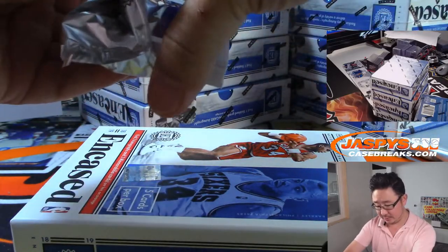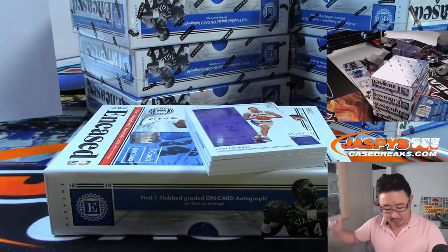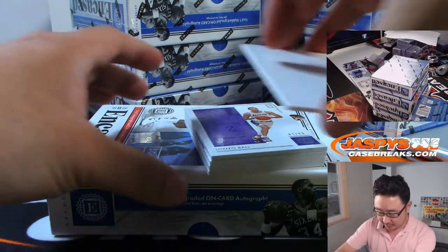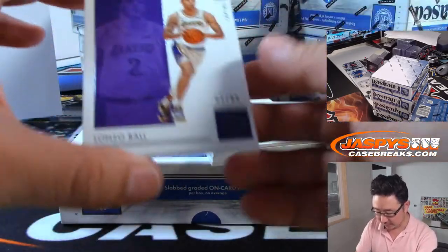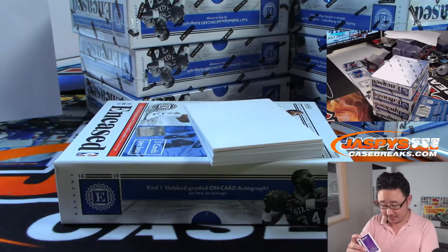So, you know, with the Warriors losing Durant and Klay Thompson, Durant to another team, and Klay Thompson to injury as well. You never know what's going to happen in all of the NBA.